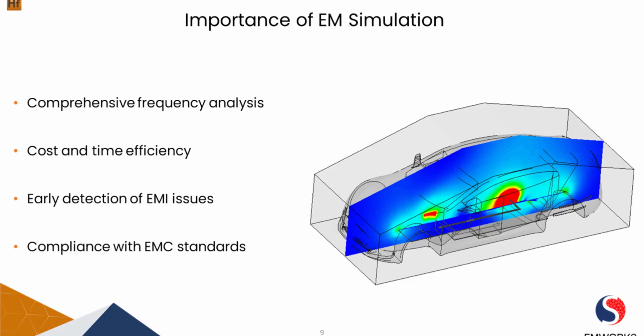Virtual simulation can also reduce the need for physical prototypes and extensive testing, saving both time and cost in the development process. Early detection of EMI issues is another key advantage, allowing engineers to identify and rectify potential electromagnetic interference challenges in the design phase, preventing costly modification in later stages. Additionally, EM simulation plays a pivotal role in ensuring compliance with EMC standards, thereby enhancing the overall reliability and performance of electronic systems in modern vehicles.